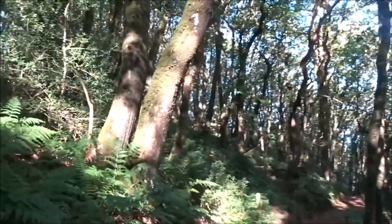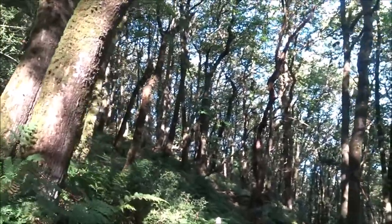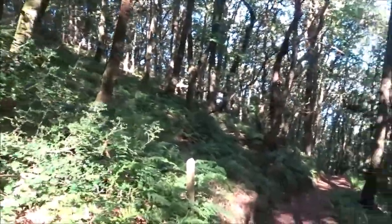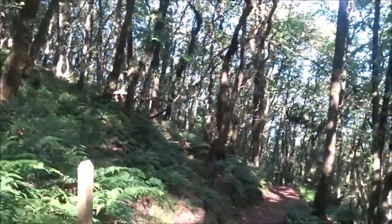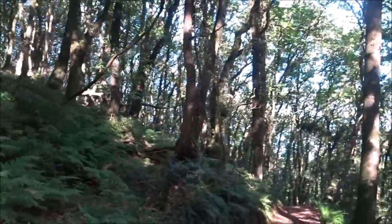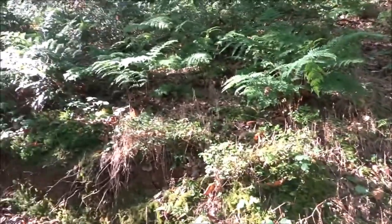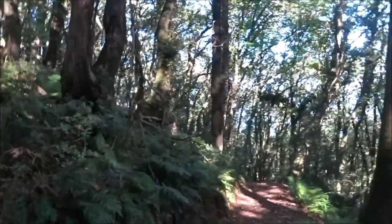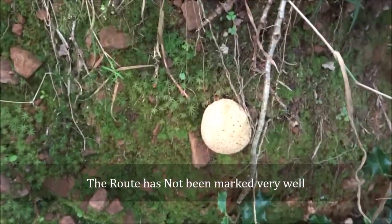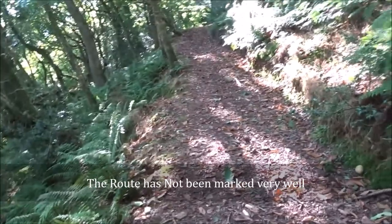Oh, look, a little post with a yellow arrow. Look, little post. Hello, little post. Am I going the right way? We should have had them throughout the flipping walk. Do you know what I mean? That's the first one I've seen like that. We should have had more of them. That's a funny looking fungi, isn't it, on there? Look. Yeah, that's the first post I've seen.